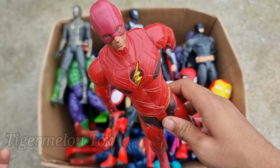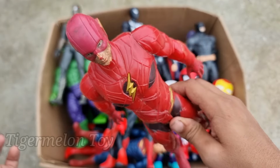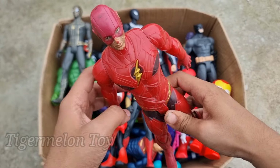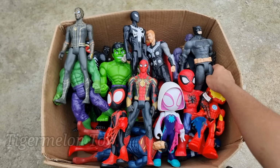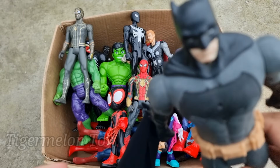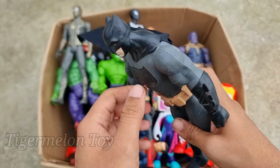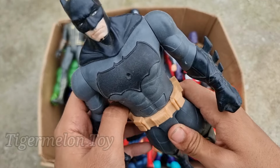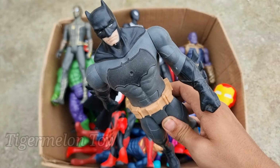Challenge accepted. Wow, guys, Flash is super fast. He's even faster than a cheetah, guys. This is the fastest superhero, Flash. Wow, he's super fast. Now, who is this one, guys? Oh, guys, look at his very cool bat logo on his chest, guys. Look at the very cool black cape, guys. This is the bat logo superhero, the bat mask superhero, the protector of Gotham City, guys. This is Batman.